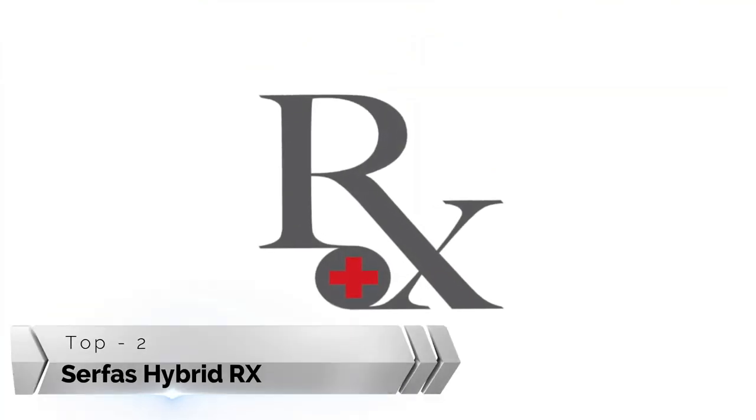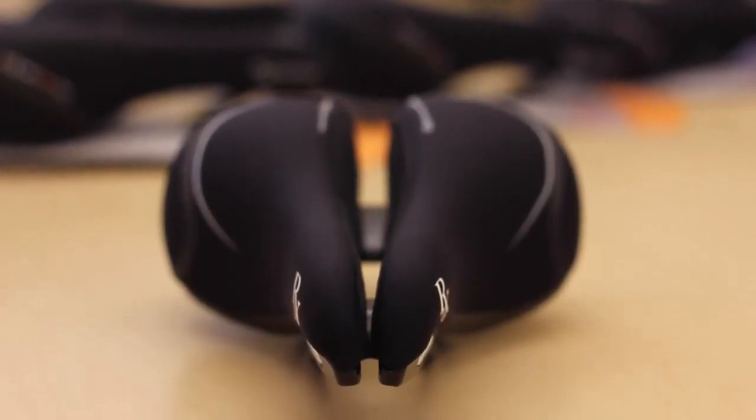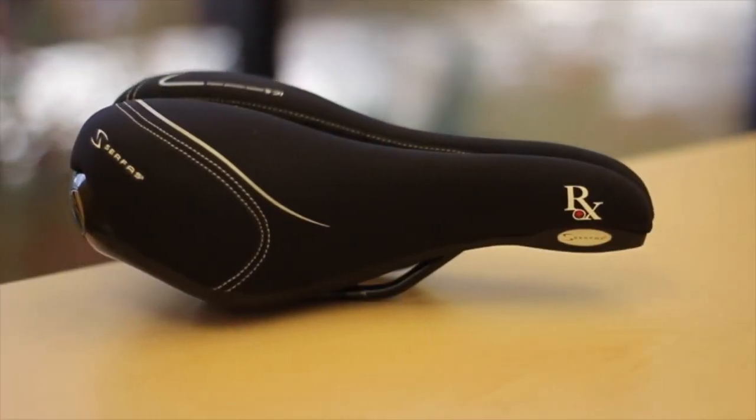Today, I'm going to take you through our patented RX line of saddles. The RX saddle technology consists of four different systems. First, we have our patented ICS system, paired with a complete anatomical groove.